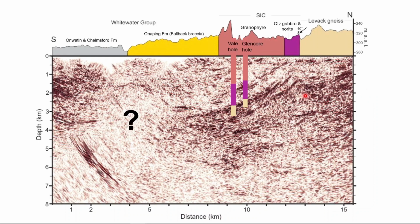So another interesting feature in this seismic is, I put a big question mark here, because there's a zone here that has a lot of noise in the seismic. So I was never actually certain about this area, and I was a little bit afraid of interpreting that. So what Rajis has been doing is to try and do a density modeling or gravity modeling over this area to see if we can see the contrast between some of the lithologies in depth.